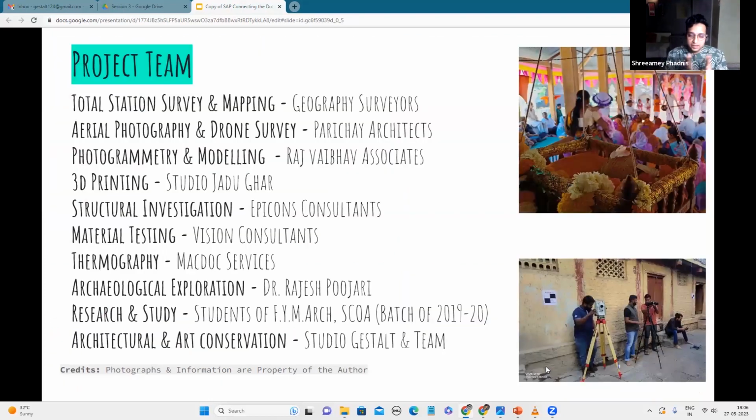This is the project team that has been working here on the site. Very important. All of this work cannot be possible without them. So I would really like to read everyone's name out specifically. Total station survey and mapping was done by geography surveyors. The aerial photography and drone surveys done by Parichaya Architects. Photogrammetry and modeling by Raj Webb of Associates. 3D printing by Studio Jadughar. Structural investigation by Epicons. Material testing was done by Vision Consultants. Thermography by MacDoc Services. Archaeological exploration by Dr. Rajesh Pujari. Research and study by students of FIMH SCOA. And lastly, architectural and art conservation by Studio Gestalt and team.